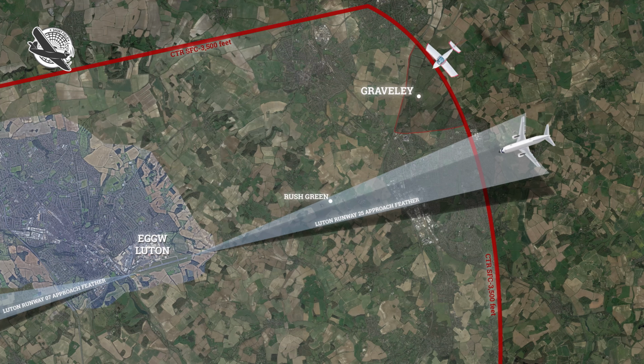Golf Charlie Zulu, radar control service, surface wind at Luton 060 degrees 6 knots. Golf Charlie Zulu, radar control, and just entering the low overhead at Graveley.